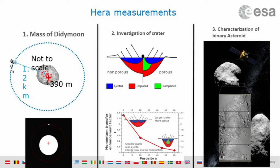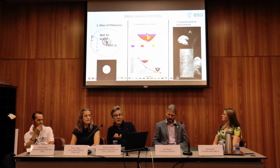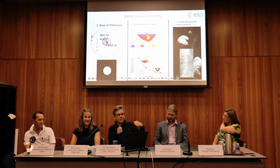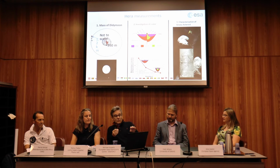throwing out ejecta. And the effect on the momentum enhancement factor as a function of porosity, one can see in the lower graph, where for very low porosity, the effect of the ejecta coming out and the reaction force on the asteroid is even larger than the direct impact, while for very high porosity, it's negligible. So we have a factor of more than two and even 3 or 4, if you include other effects, of uncertainty in how efficient DART will be, and this factor will be largely reduced by the measurements from Hera.